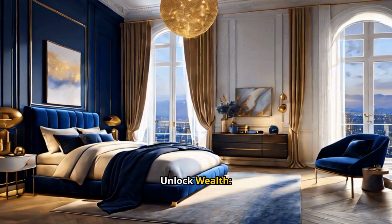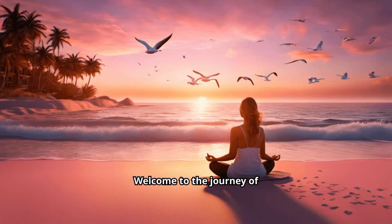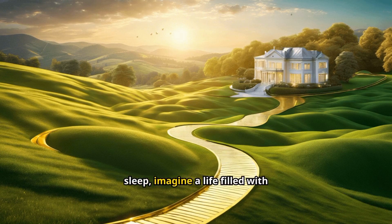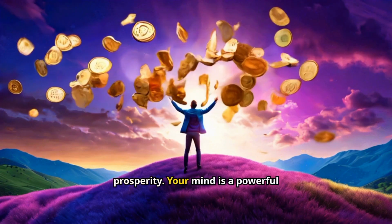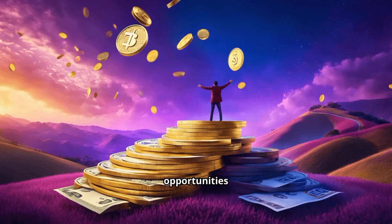Unlock wealth. Sleep affirmations for abundance. Welcome to the journey of abundance, where your dreams of wealth and prosperity become reality. Relax, breathe deeply, and let these affirmations guide you. As you drift into sleep, imagine a life filled with unlimited abundance. You are deserving of wealth, success, and all the good things life offers. With each breath, you are attracting prosperity. Your mind is a powerful magnet, drawing in wealth and opportunities effortlessly.